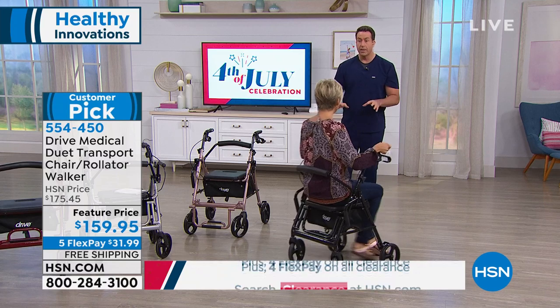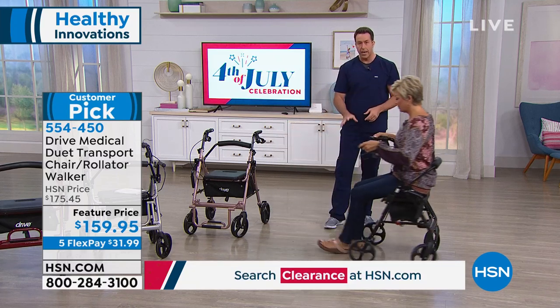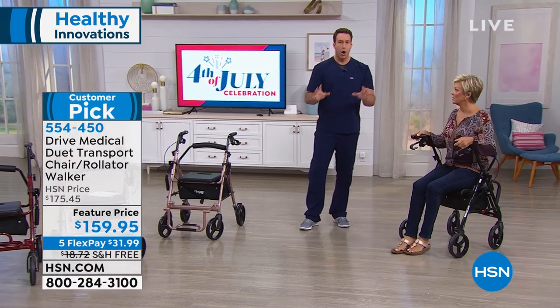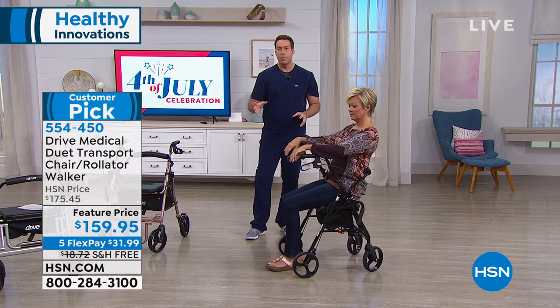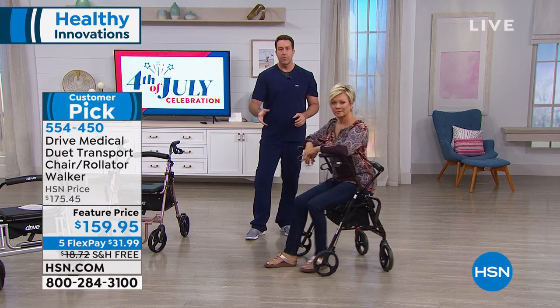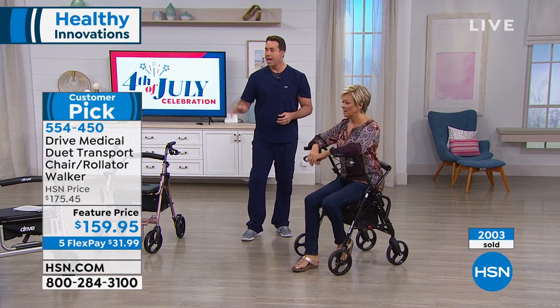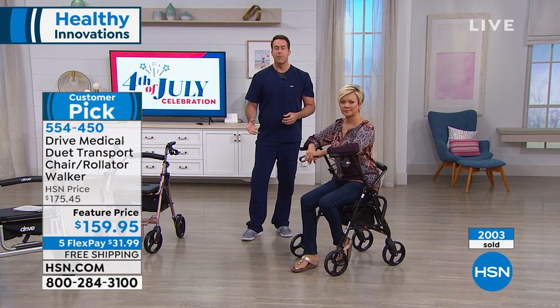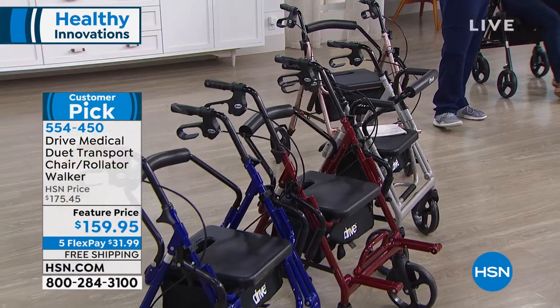It's very, very lightweight. So again, only 20 pounds. And that's those 8-inch wheels that allow you to do this. It's really comfortable. There aren't other products that give you all these features. And again, the limited lifetime warranty speaks to what Drive is delivering with the Duet. That's why we can't keep them in stock. That's why they add colors. They look great, they give you the comfort, they give you the stability, and you're gonna feel safe when you use it. That's why you'll use it every day.